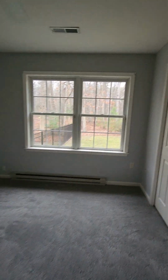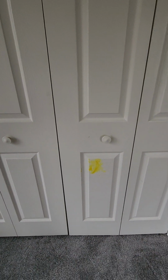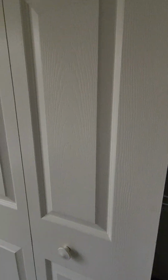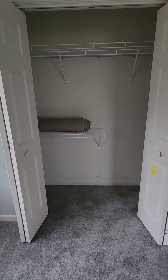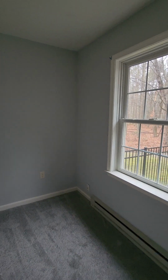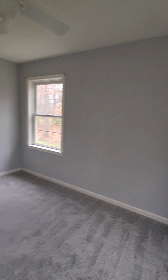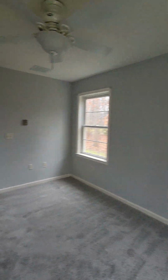Another bedroom back here, a little bit smaller than the first one. There's some kind of stain on the door. I don't know what that is. I think they had kids living here. Another good sized closet. And this one faces the back of the house.